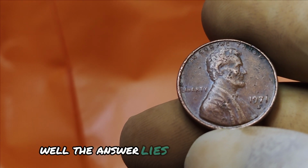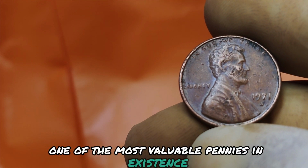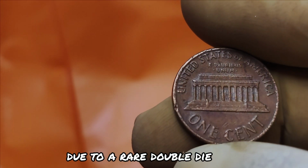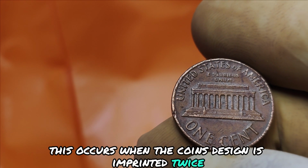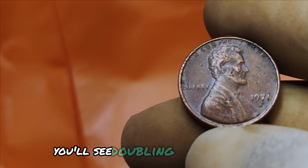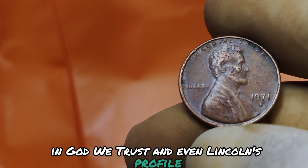Well, the answer lies in a rare minting error that makes it one of the most valuable pennies in existence. The 1971 D Lincoln penny became legendary due to a rare double die error. This occurs when the coin's design is imprinted twice onto the metal blank, causing a distinctive doubling effect. If you look closely, you'll see doubling on the letters Liberty, In God We Trust, and even Lincoln's profile.